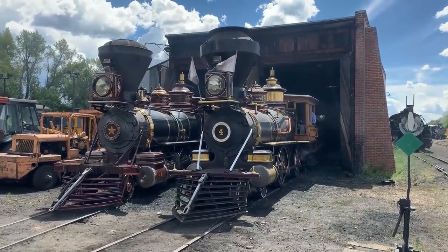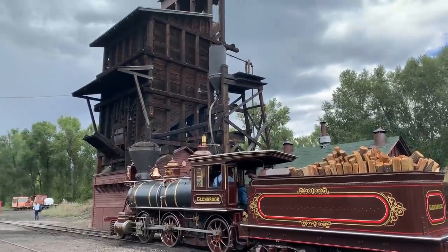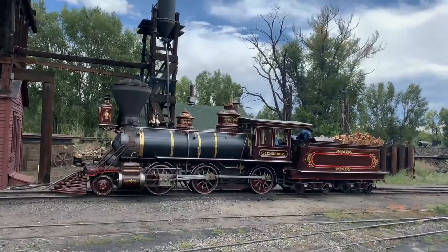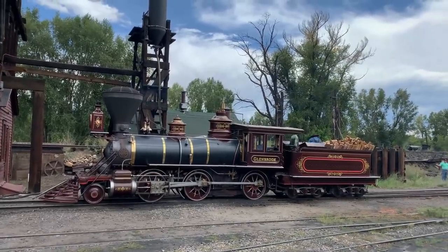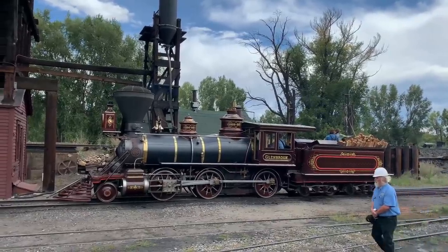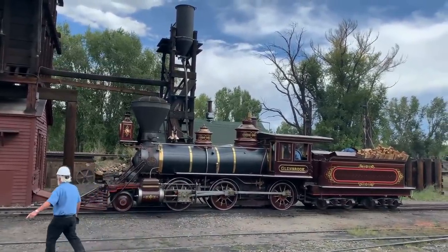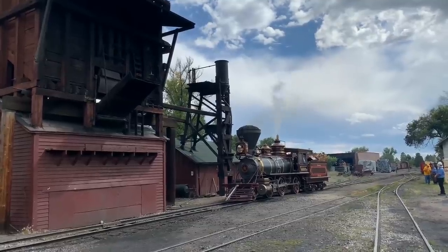There's some other facilities that survive here besides the two stalls of the roundhouse, one of which is the coaling tower here, and right next to it, the sand house. This looks familiar, doesn't it? And the sand house here, they still use the sand house, but they don't cook the sand like they used to. They just bring the play sand from the place they order it, and they store it inside there in bags, but they still use the compressed air system to blow the sand up into the tank and then down into the locomotives.